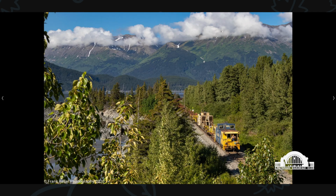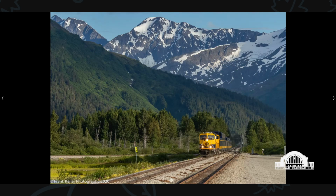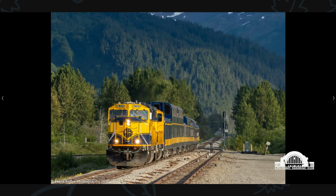This is at Bird Point, just crossed under the Seward Highway, and that's the Kenai Mountains in the distance. Coastal Classic at Portage. You can see Milepost 64. A little closer view. This, like I said, is a beautiful train to ride.